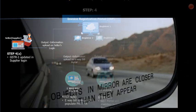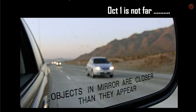So this will be briefly the process, and 1st of October is not very far, the date when it will be applicable for those who have turnover of 500 crores and more, and a lot of activities will need to be done for all this, so we should begin right away.